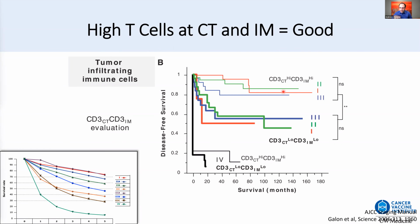And if there was not a good immune response, a low T cell response, then those patients did worse than the other group. So what they're saying is that more important than stage is the immune response to the tumor. This is just showing another piece of evidence that the T cell response to a tumor matters. And then the question becomes, how can we use that? How can we generate these T cell responses?